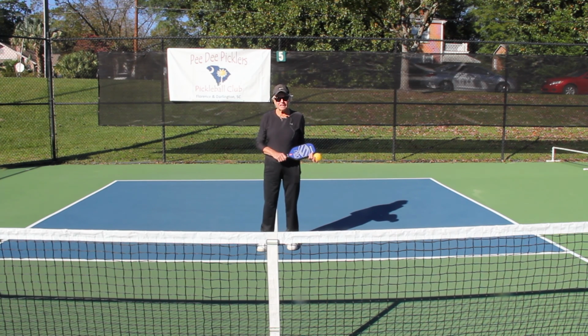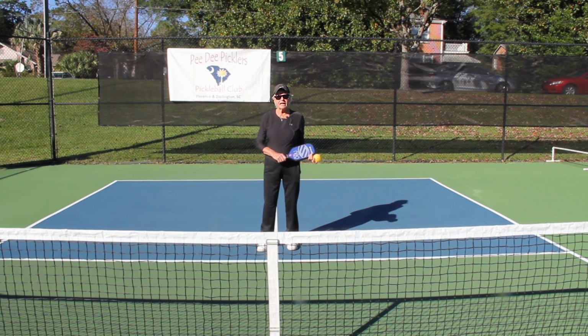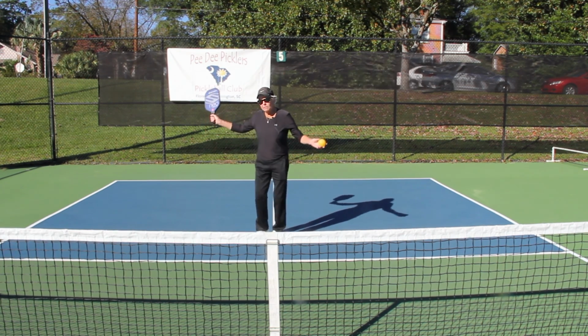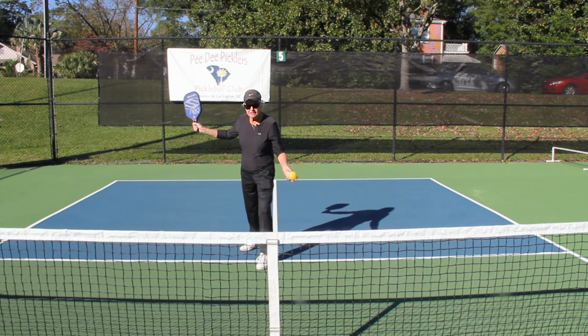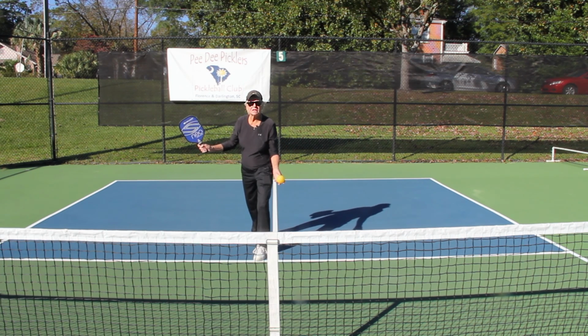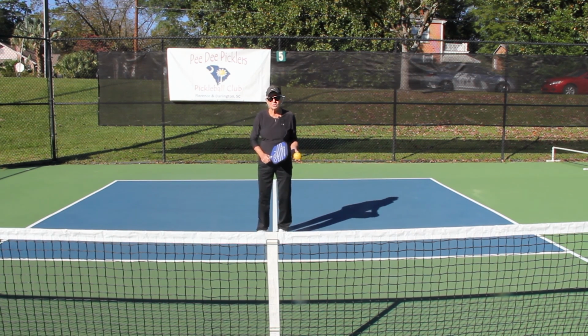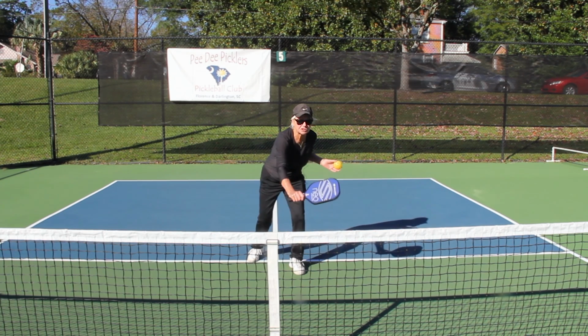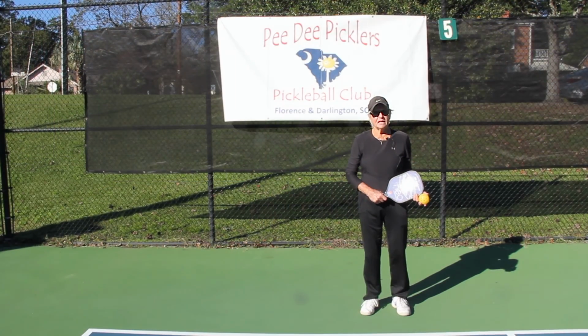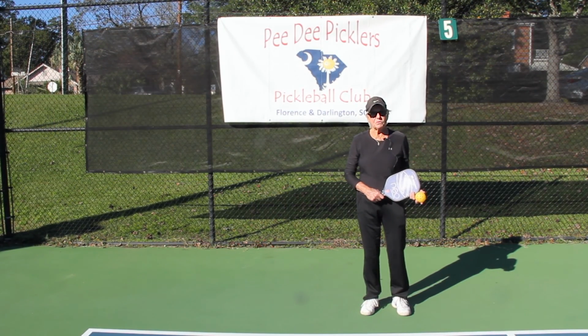7 feet back from the net on both sides is the kitchen. The kitchen is a no volley zone. A volley is a ball that you play out of the air before it bounces. So if I'm hitting a ball here and step into the kitchen, I lose the point. If I hit the ball here and step on the line, I lose the point. But you will be required to come into the kitchen to play little short balls off of the bounce, which we call dinks.